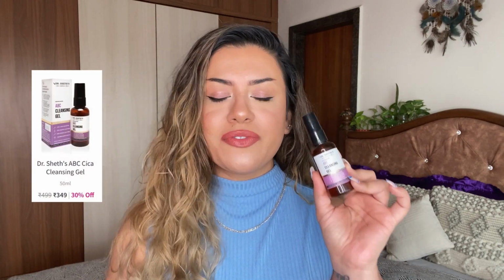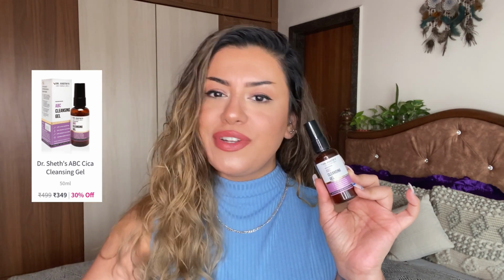Now, this next one is my holy grail product. You've heard me speak so much about this. This is the ABC Cleansing Gel from Dr. Sheth's. This is my favorite ever since it launched. I love Dr. Sheth's products so much, you guys.